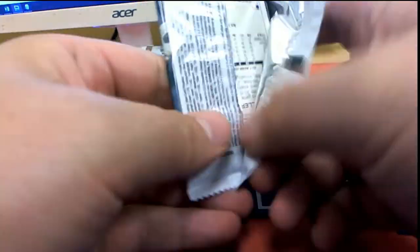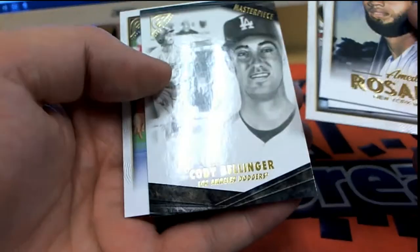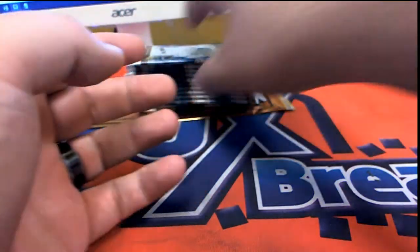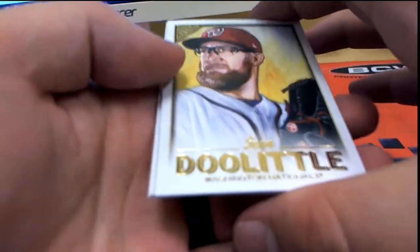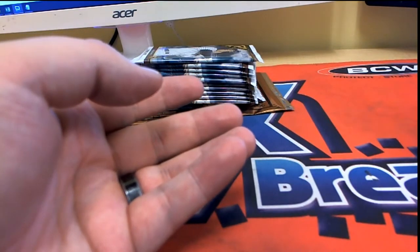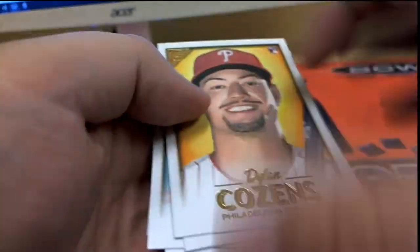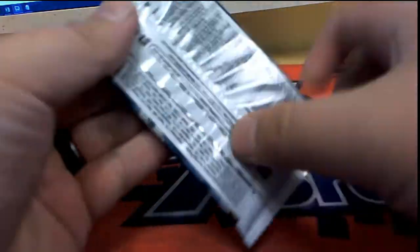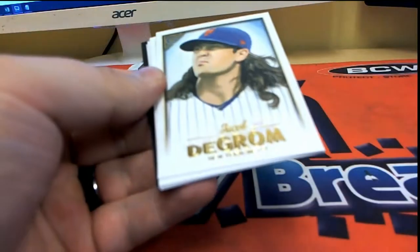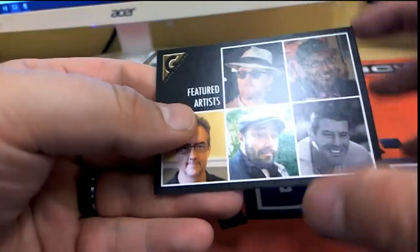Yes, we do have another box, sir. We sure do. Told you it's a hidden gem product. Rosario. There's a Belly Masterpiece. There's a Doolittle, Hoskins, Perez, Otani. Cousins. Jacob DeGrom. Blackman right there, Verlander. Up. Here we go. Featured artist card.